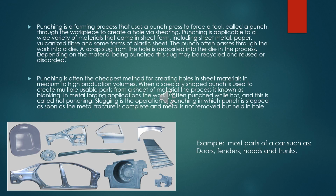Punching is often the cheapest method for creating holes in sheet materials in medium to high production volumes. When a specially shaped punch is used to create multiple usable parts from a sheet of material, the process is known as blanking. In metal forging applications, the work is often punched while hot, and this is called hot punching. Slugging is the operation of punching in which the punch is stopped as soon as the metal fracture is complete and the metal is not removed but held in whole. The most popular examples are most parts of a car, such as doors, fenders, hoods, and trunks.